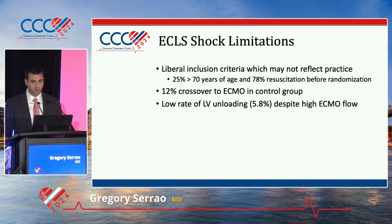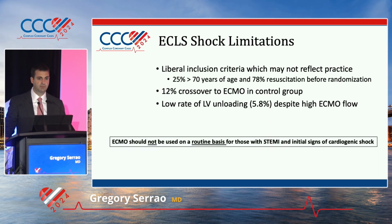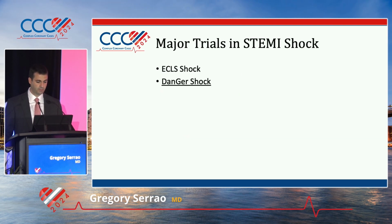And also, despite knowing that LV venting when using ECMO can help promote LV recovery, there were very low rates of LV unloading. Only 5.8% of patients in the ECMO group received LV unloading, and how this impacted the results we're not totally sure. But I think what we can extrapolate into clinical practice is that ECMO should definitely not be used on a routine basis for those with STEMI and initial signs of cardiogenic shock.